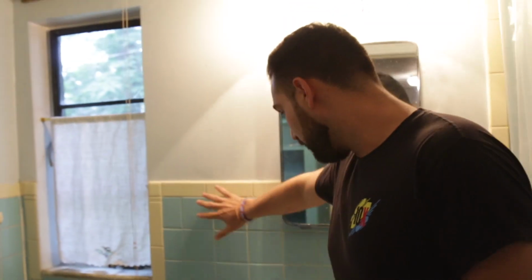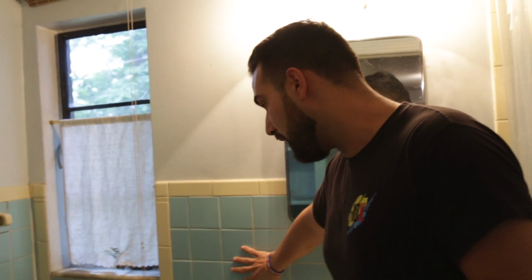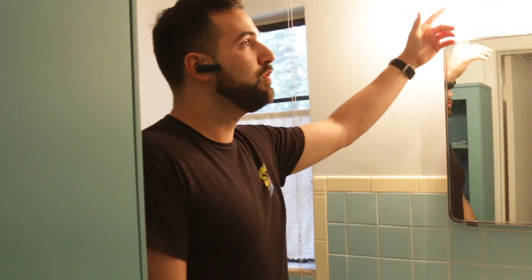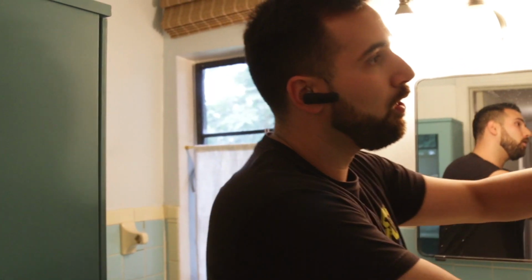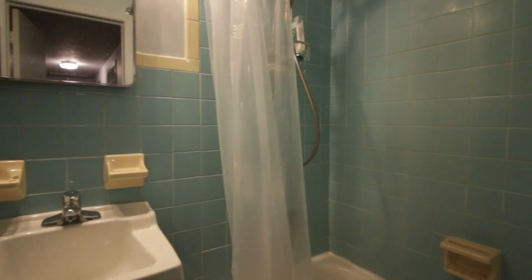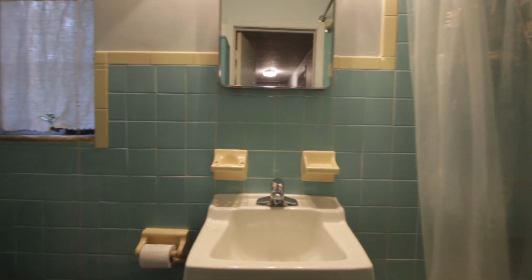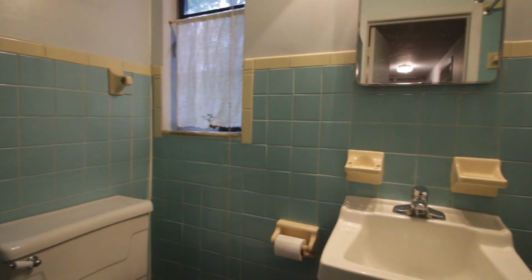So in here, I'm gonna do nothing too crazy. I'm gonna refinish these into a white color. Replace the toilet, new vanity, replace that outdated vanity, new mirror, new light fixture, and then all the new bathroom tile here will also be white as well, and refinish the tub. I don't want to go too crazy. My budget's about $1,000 for this bathroom.